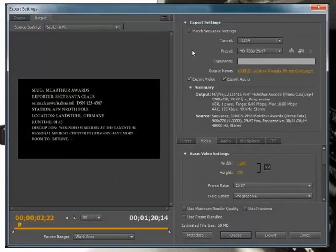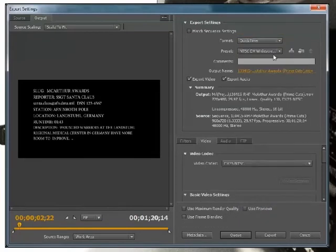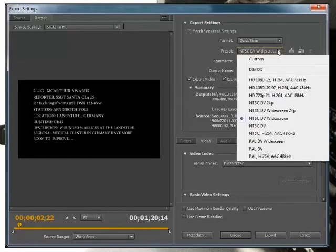Okay, we're going to need to first set our format to QuickTime. This is a requirement of the good folks at DIMOC, so we'll go ahead and make that QuickTime here. And now we're going to need to set a preset. Now, there aren't quite the same number of presets that we normally have, so we're going to have to make some modifications.